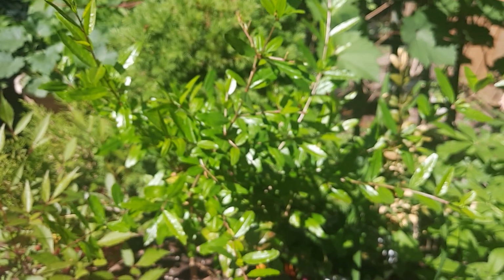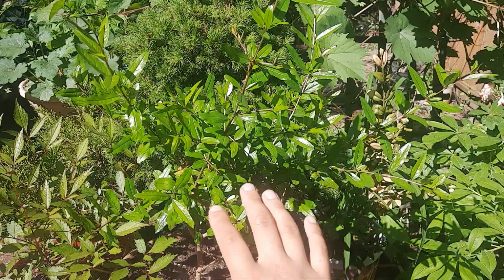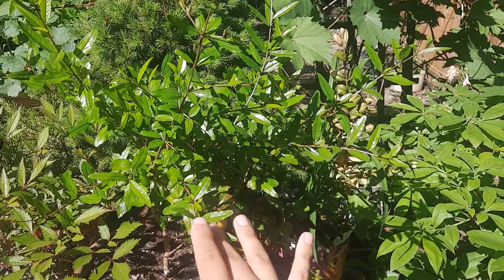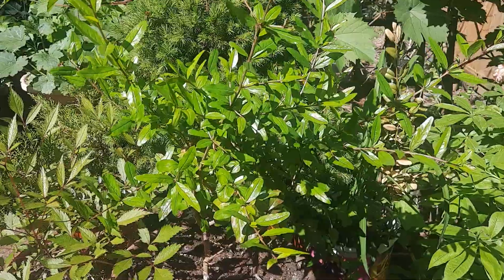These guys don't mind a little bit extra acidity in the soil. I've been fertilizing this one. Oh, sorry, this isn't even focused. I've been supplementing this guy's soil with just extra coffee water from when I drink my coffee in the morning.